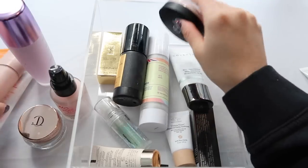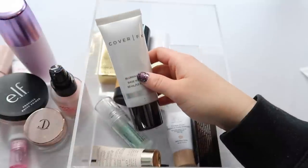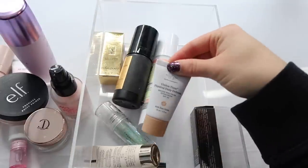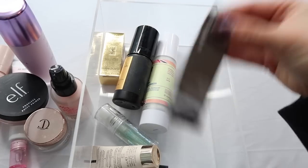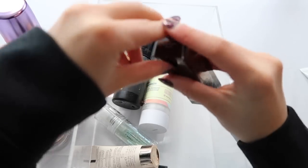All of these are relatively new. I am going to get rid of this blurring primer from Cover FX. It just does nothing for me except sit in this drawer, so that's going. I have a sunscreen in here. I need to move that somewhere else. We have another Becca primer. What is this? This is the First Light priming filter. Another one. Okay, going away as well.